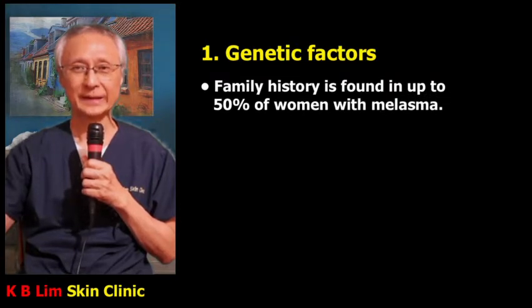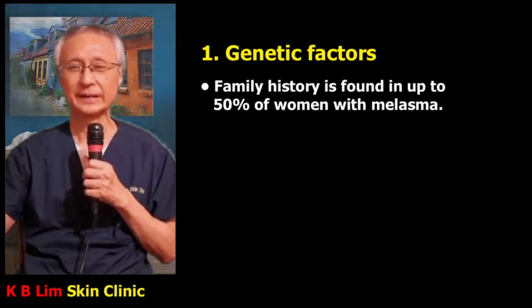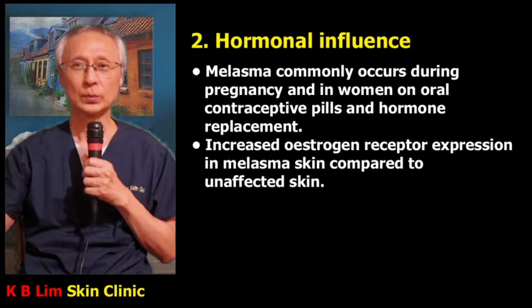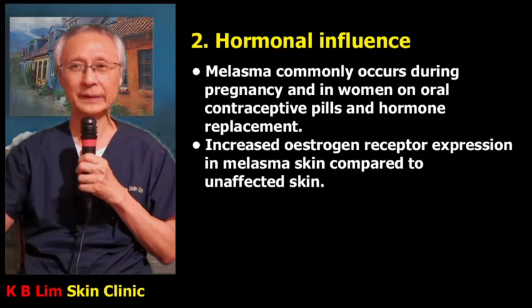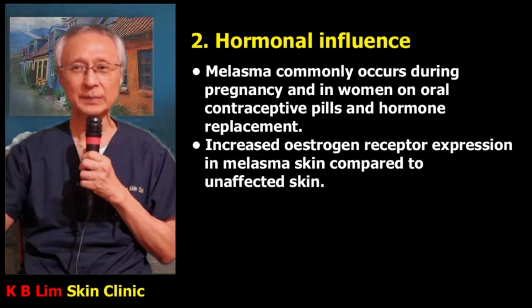1. Genetic factors. A family history of melasma can be found in 50% of patients presenting with melasma, suggesting that family history and genetics are important in the causation of melasma. 2. Hormonal influence. Melasma commonly occurs during pregnancy and in women on oral contraceptive pills and or hormone replacement. Researchers have found increased estrogen receptor expression in melasma skin compared to unaffected skin.